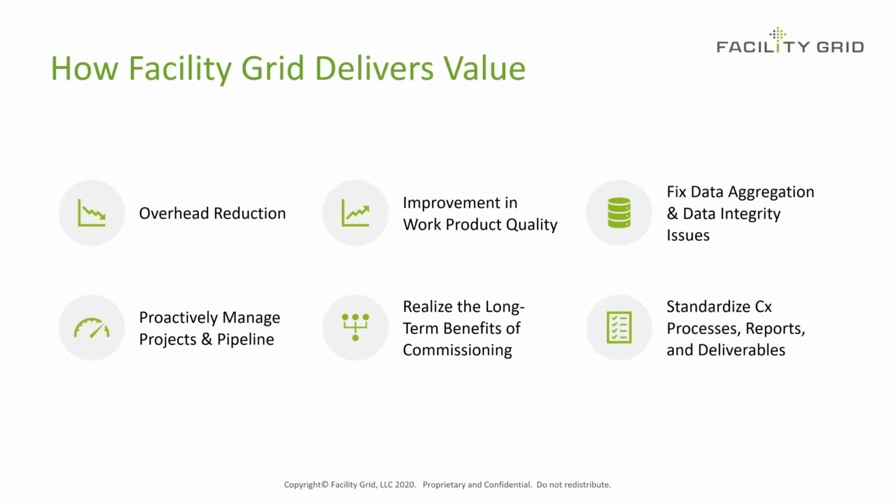We proactively manage projects and pipeline. You'll see how Facility Grid will take you all the way through the project from design all the way to turnover, including notifications that you would hope that the commissioning authority would do for you.